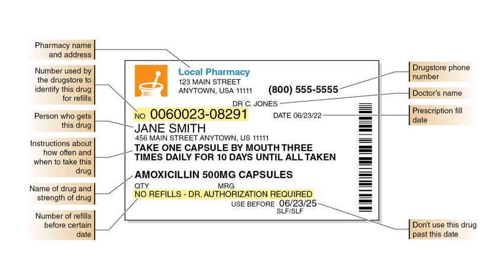So here's an example. This is actually right out of your textbook. This shows you what needs to be included on the actual prescription label. You can see all the different important things noted here: the pharmacy name and address, the number used by the drugstore to identify the drug for refills, the person who gets the drug, instructions on how the drug is to be taken, the name and strength of the drug, and if there are any refills. Obviously, if there are no refills and the individual needs a drug for a longer period of time, that's going to need to be done by the prescriber. The drugstore phone number, the doctor's name, the fill date, and a use before date.